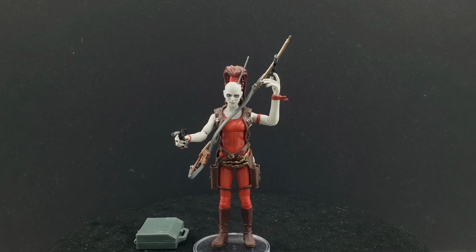Throughout the years, we did get some other Aurra action figures. There was one in the Saga collection where I think she came with one of the lightsabers that she typically uses. She does use a green lightsaber in the expanding universe every now and then. And there's also one, I think it was in the Power of the Jedi line, or the Saga line, or both even. So Aurra has had her share of released action figures over the years.